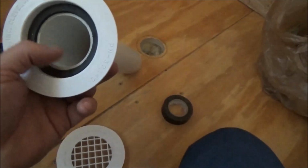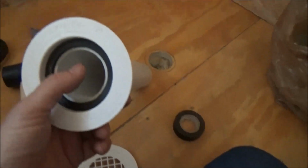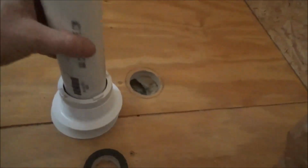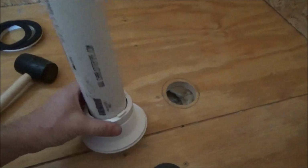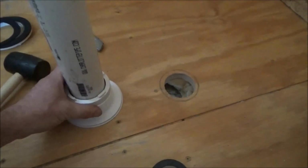And then I jammed this in here, the gasket, and then I worked the pipe in using a rubber mallet. What I did is I turned this upside down and had it on its screen and gently, carefully, beat the pipe in with a rubber mallet. Okay, that took a lot of work. But then I had to be really careful not to break the tabs off the screen. Okay, that was a nightmare.